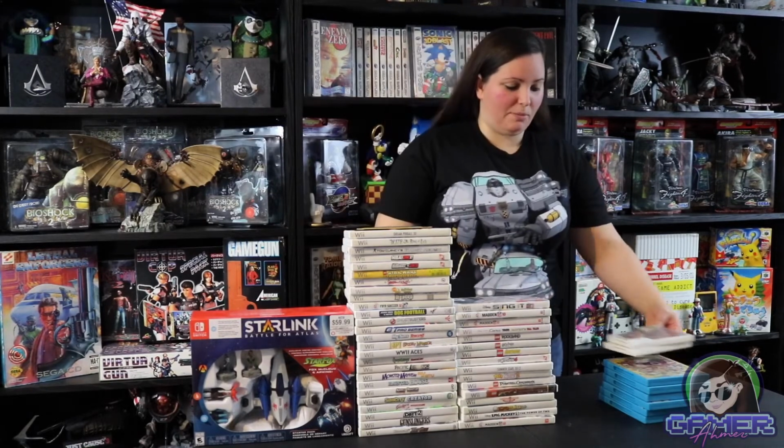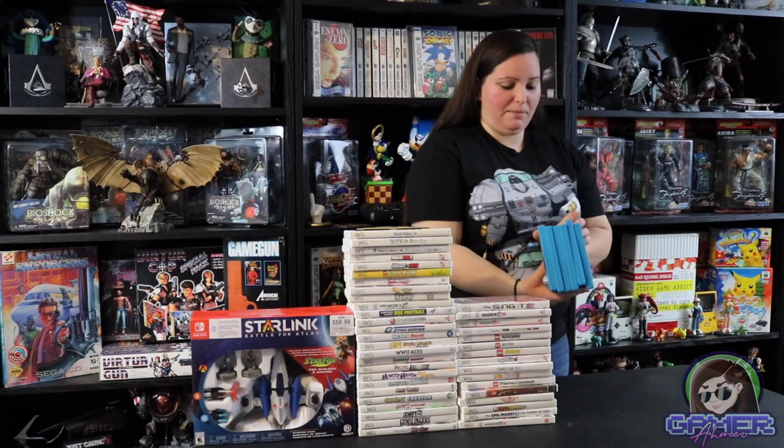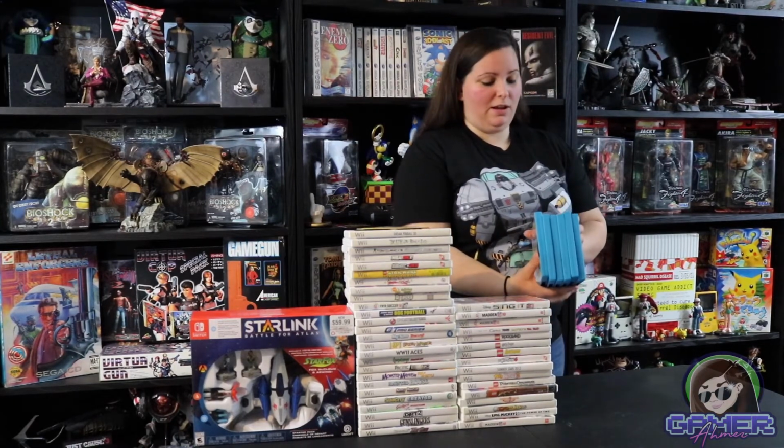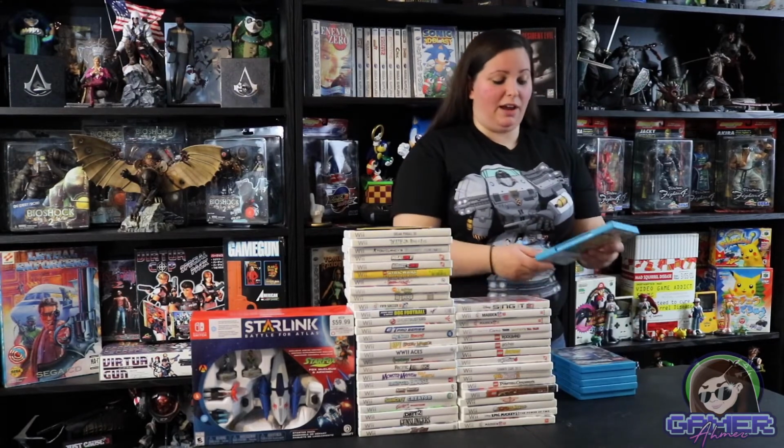Then moving on to some Wii U titles. I actually picked up just a few games. A lot of them are more so filler titles, but this one is actually really fun. I'm looking forward to trying it out. This is Captain Toad Treasure Tracker. This is more of one of those puzzle style games.